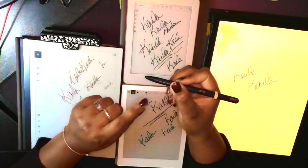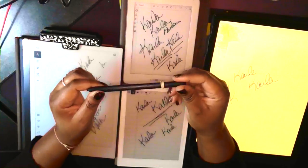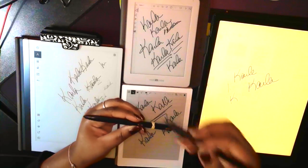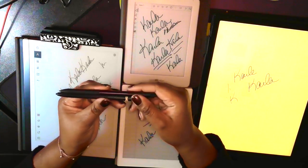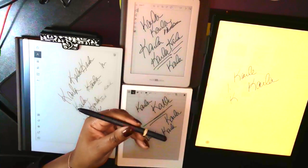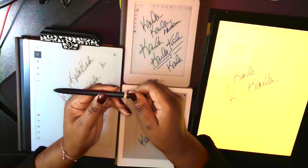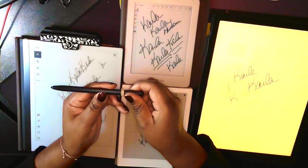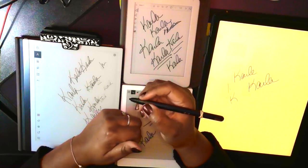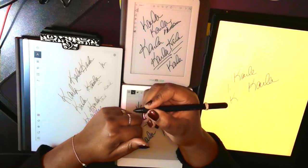One, I like the ridge. So I like that it's thicker. You can see it's kind of thicker in diameter. It's probably closer to the thickness of the reMarkable pen, right? If you look around here, you see all these little ridges, and then you see that one flat spot? That's like a pencil. So holding it feels good.